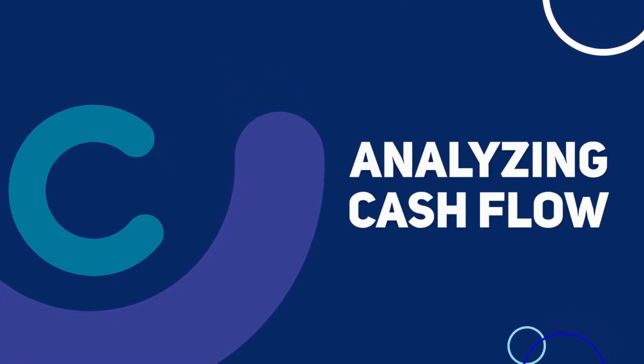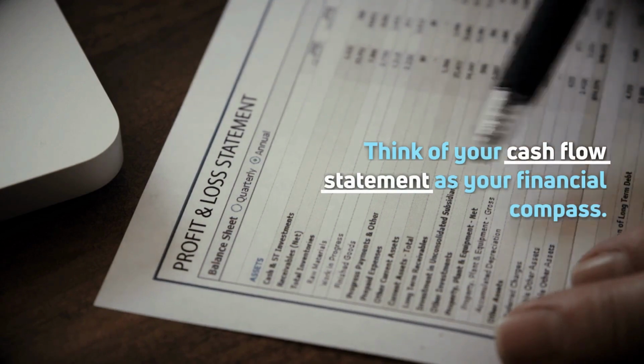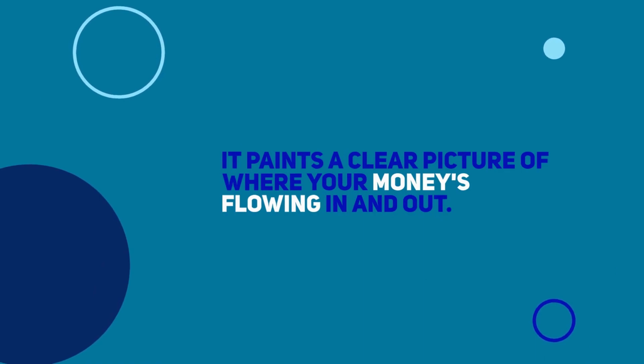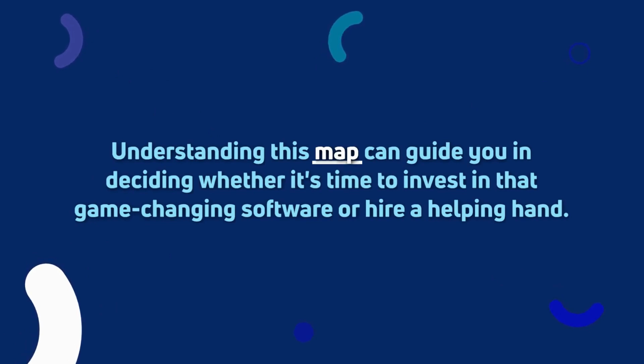Let's kick things off with our first tip. Analyzing cash flow. Think of your cash flow statement as your financial compass. It paints a clear picture of where your money's flowing in and out. But here's the twist, understanding this map can guide you in deciding whether it's time to invest in that game-changing software or hire a helping hand.